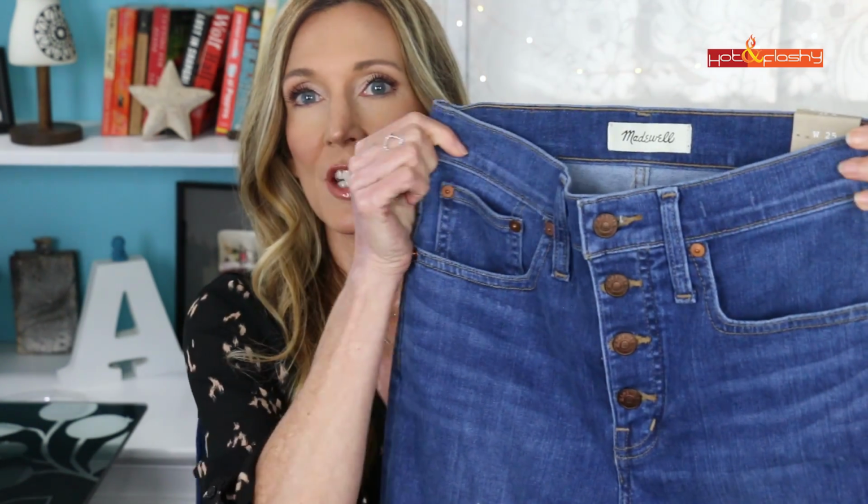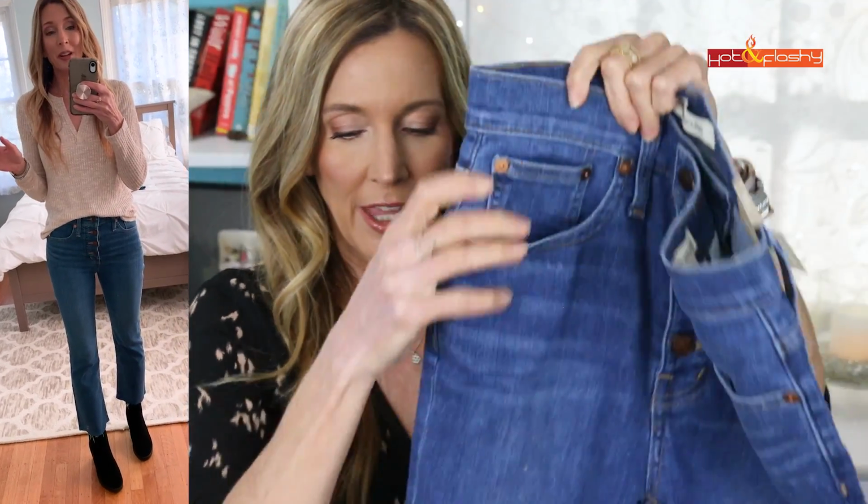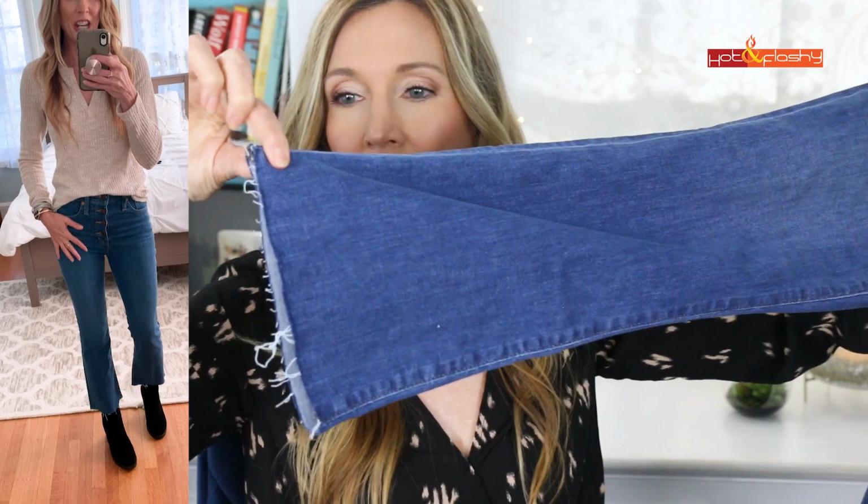Another great pair of jeans that are still available and in stock in all sizes in the Nordstrom sale are these jeans from Madewell. They have this really cool button fly. They are a straight leg crop jean with a cut hem. And these are so cute. They just give the perfect fall vibe. I am so looking forward to wearing these this fall. I can't wait because the crop jeans this fall, the modern way to wear them is with a little booty.